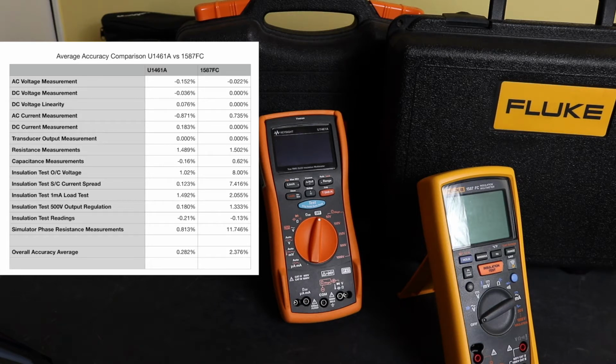And then we move on to the final test, which was phase resistance, and you see the 1587 is quite lacking with that test there. The U1461A, not only was it more accurate, it uses the 200 milliamp test current against the about 1 milliamp test current of the 1587, and also it has a much greater resolution and a much greater test range than the 1587 does have. And overall you see the U1461A is just a little bit more accurate than the 1587 when averaging out all the test results there.